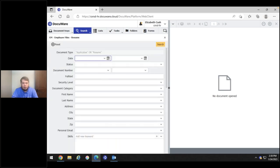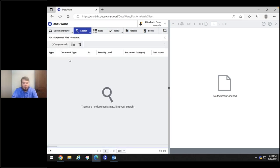However, if we go in and search resumes, what you'll see happen here is Elizabeth does not have access to any of those 19 resumes. The reason why that occurred is simple. This is a convenience mechanism. Elizabeth doesn't care about resumes unless they're for the legal department. She's not interested at all in someone applying for an IT position or a finance position or anything else in the organization because she only hires for her department.